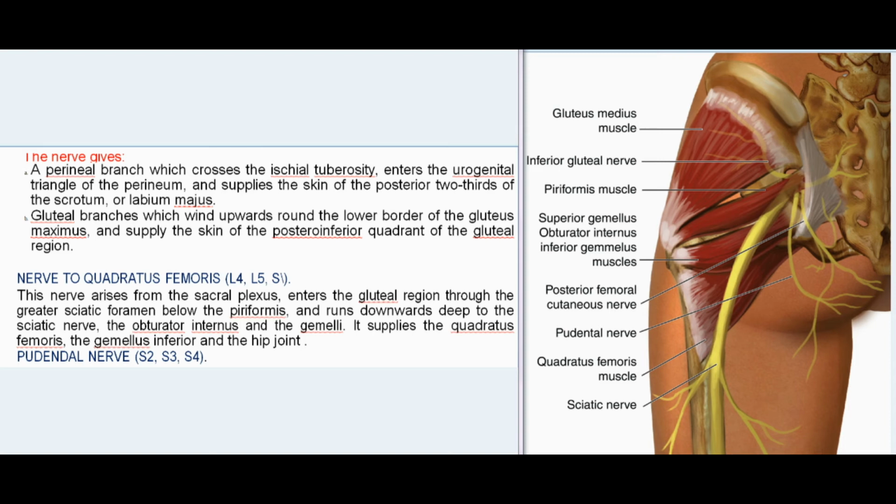Nerve to quadratus femoris, L4, L5, S1. This nerve arises from the sacral plexus, enters the gluteal region through the greater sciatic foramen below the piriformis, and runs downwards deep to the sciatic nerve, the obturator internus and the gemelli. It supplies the quadratus femoris, the gemellus inferior and the hip joint.